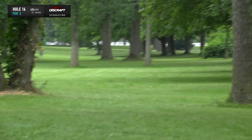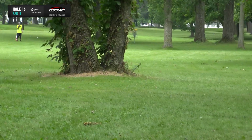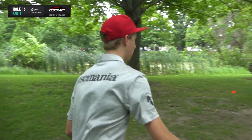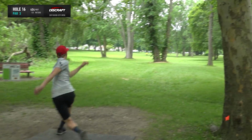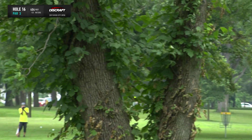This is going to go right. We do have OB right, but it really doesn't come into play, so he's about pin high, I would think. Gotcha. Another pretty short par 4 here. Is this a par? I don't know if this is actually a par 4. It might be a 3. Okay. Yeah, I think it is.